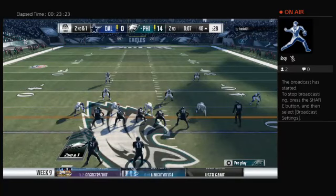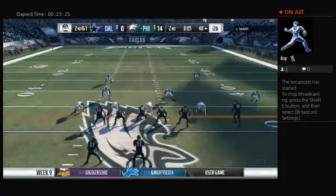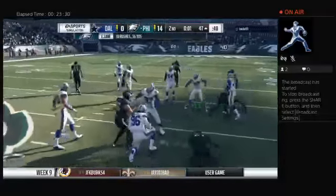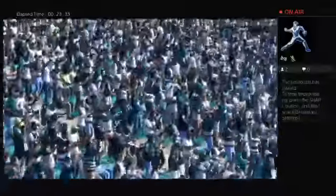Pretty good room to run on that last play. Yeah, they didn't get a first down, but still, you'll take runs like that each and every time, won't you? And he'll get it down to the 47 here. So we've come to halftime here in Philly with the Eagles on top.